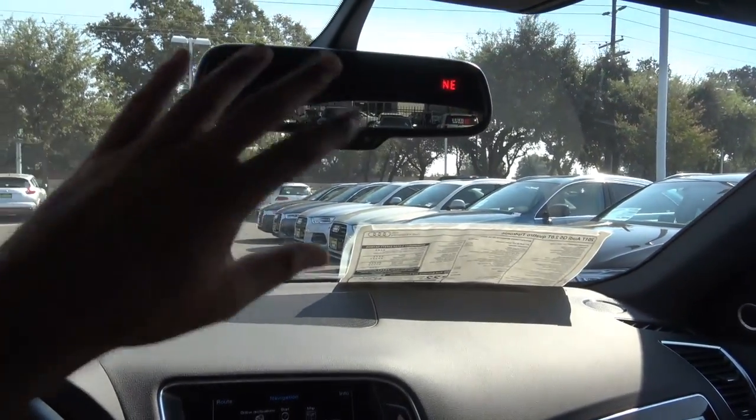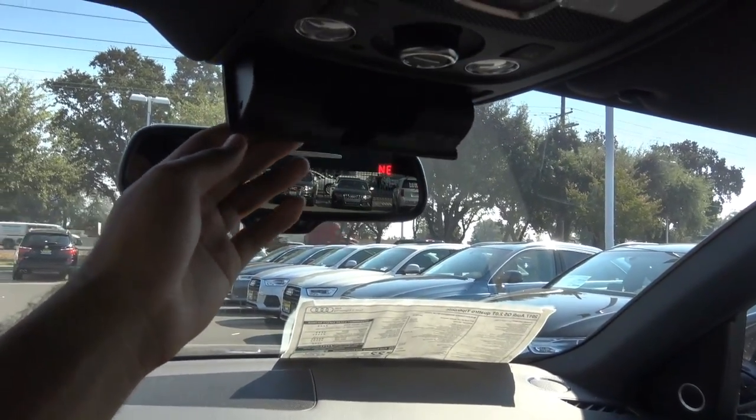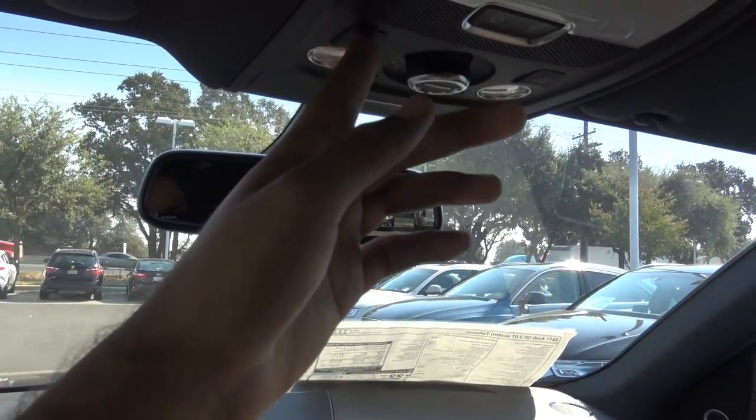Now, you do have your auto dimming rearview mirror and an integrated compass, sunglass container, map lights, and your sunroof. You also have a panoramic sunroof. Extends all the way to the back, which is nice. Then you have your garage home link up here.